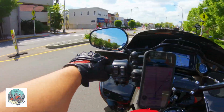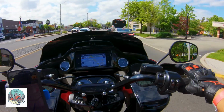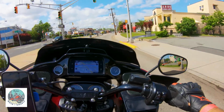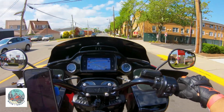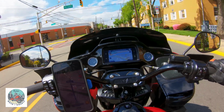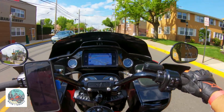Guys, we are back in Secaucus. Had a fun little ride today. We went down south today and got to do some Indian test rides. I got to do the Roadmaster and the Scout 64. I forgot what it's called, I'll have to look it up. Maybe I'll do a voiceover.